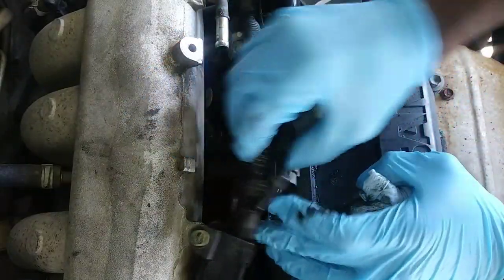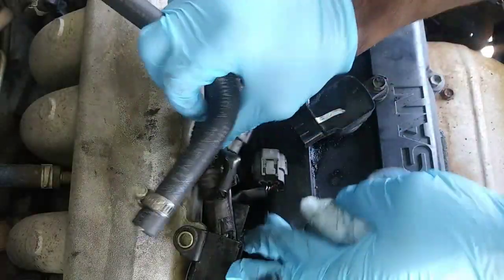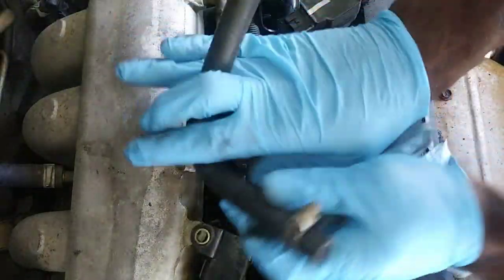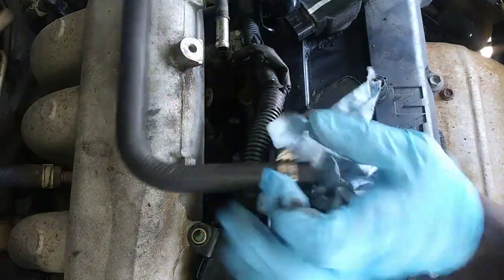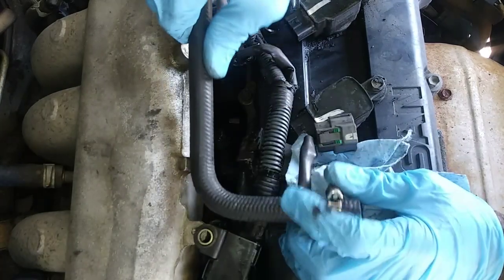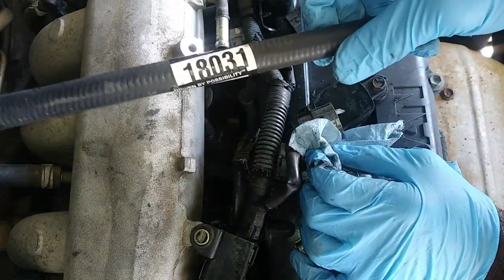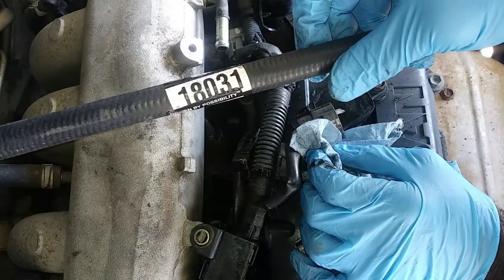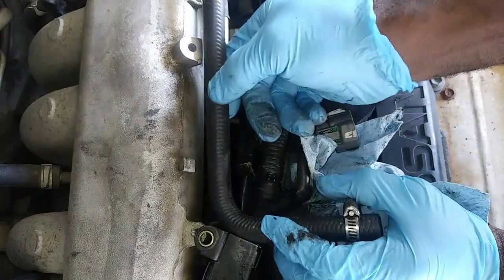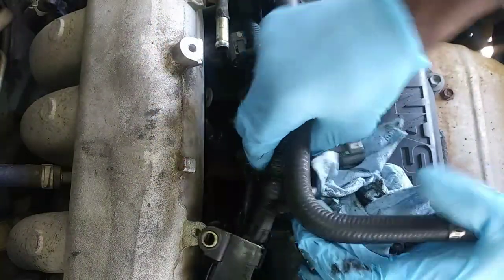All right, I got the brand new hose here. If we can see down there, I'm not sure we can see, but here's the hose. I'm just gonna cut this to fit, and here's the part number if that really helps any. 18031. It's not the direct fit hose for this, but I'm just gonna make this work out.